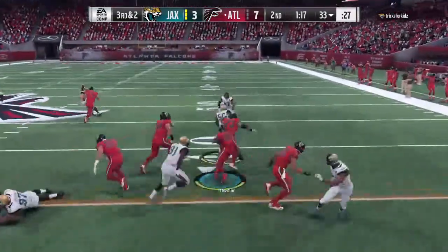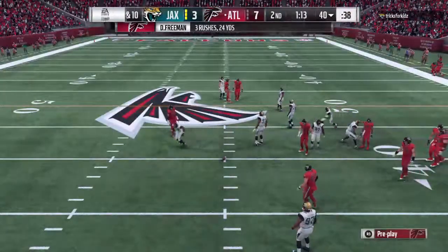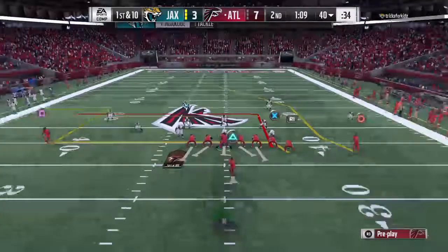On third down, Devonta Freeman. And he will have a first down here at about the 40. Call it a gain of 7, and it gets him a new set of downs.